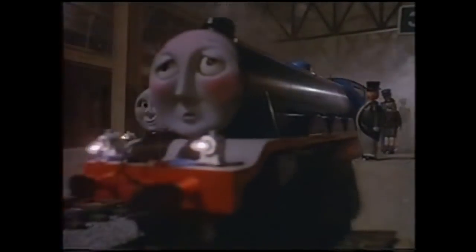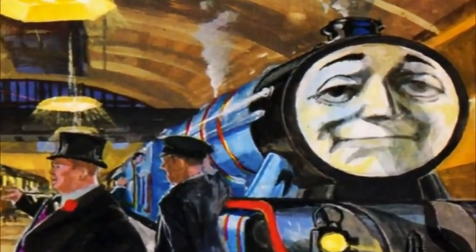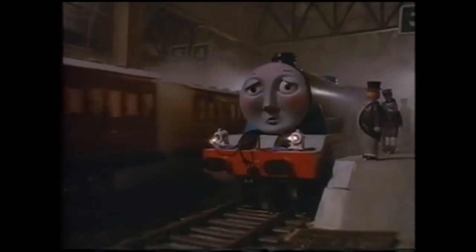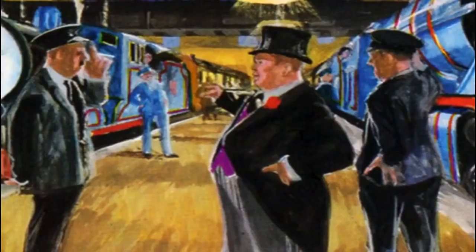Gordon is so embarrassed about leaving before his train was actually ready that he is blushing. In the book's illustration, Gordon's expression doesn't appear to be quite as ashamed as his TV model. After the signalman accidentally sends Edward along the main line and Gordon to the branch line, the Fat Controller has to spend all night sorting out what happened and rescuing the passengers. This is not shown or said to happen in the episode.